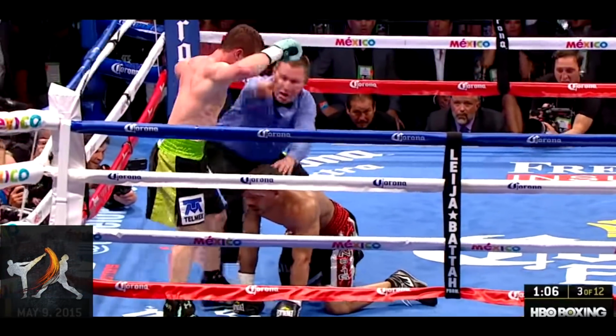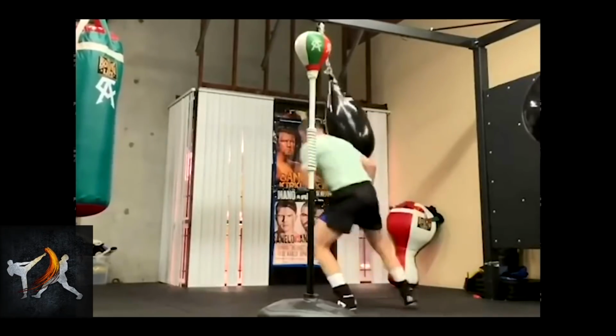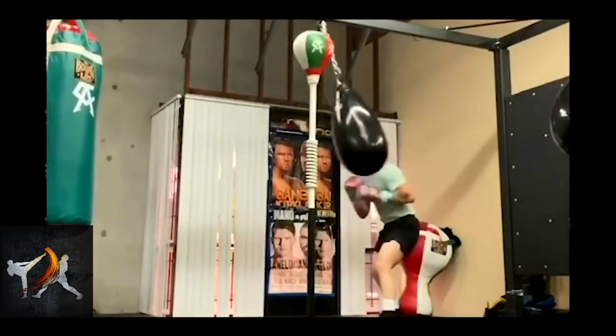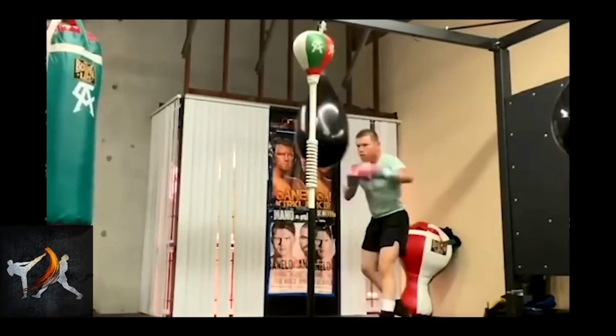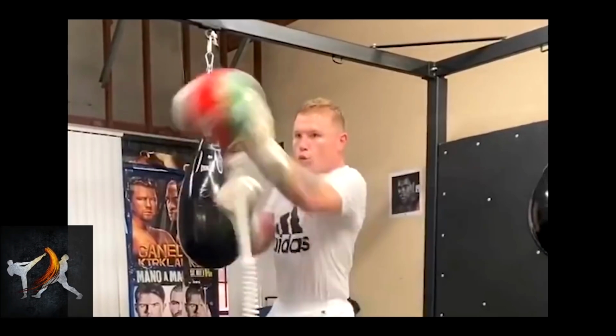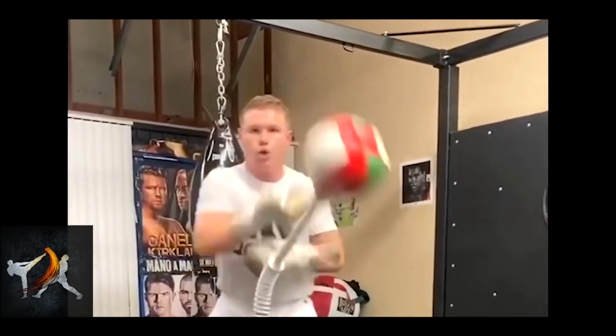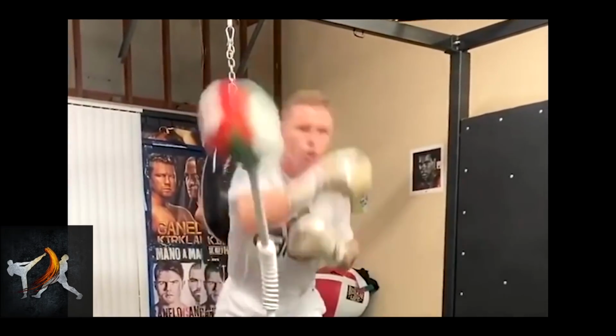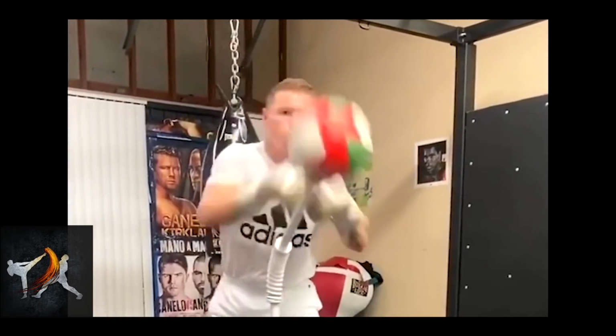a counter uppercut. In this clip, Canelo swings a bag to practice the timing of pulling into an uppercut. This may seem like a very simple drill, but it trains using power from the correct distance. That being said, Canelo's work here on the reflex bag is much more indicative of how he usually moves while performing this sequence. Notice how Canelo practices dropping his arms as he pulls away from the bag.